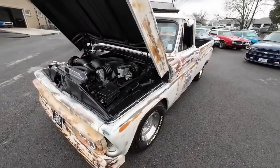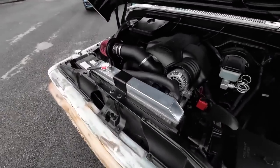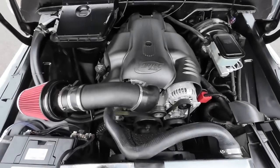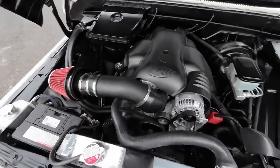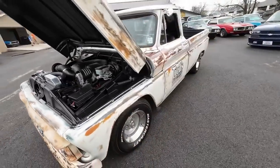This has got the 5.3 Vortec. Aluminum radiator, power steering, power brakes. Yes, this is a fuel injection motor. And of course, I'll be taking it down the road, pointing out the flaws so you know what you're getting.